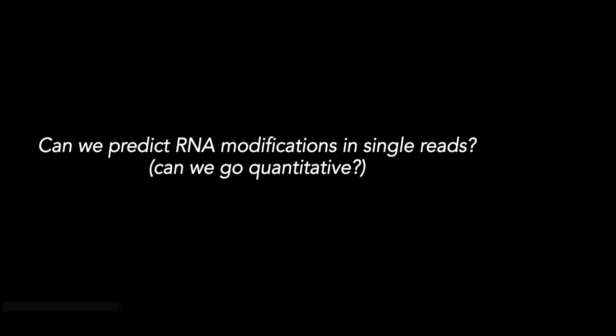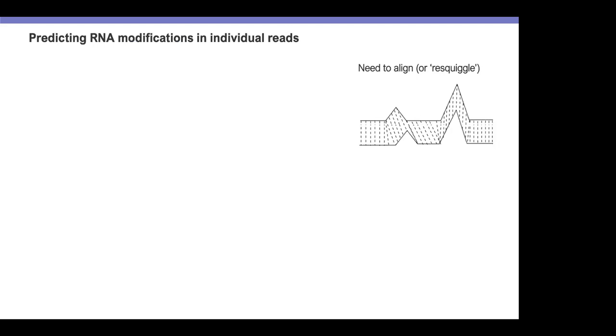Okay, so we can now detect and study dynamics, but can we really go quantitative? In principle, I always said yes, this is a single-read technology, but is it really a quantitative technology or not? For this, we have to go back to our friend, the resquiggling problem, and see if we can solve it. The good thing is that we took this up years later, and the accuracy of the base calling algorithm had improved significantly, so we were now able to solve this problem much more accurately.